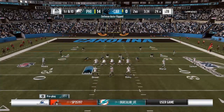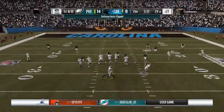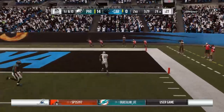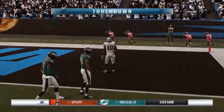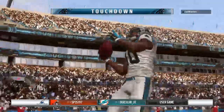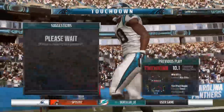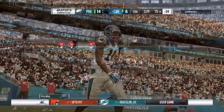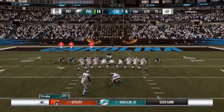Detroit, Detroit. They'll look to throw now on first down. This will be caught inside the 10. And he will take it across for a Panthers touchdown. As his guys are in for 6. And the Panthers have got it back to a 1-score game.